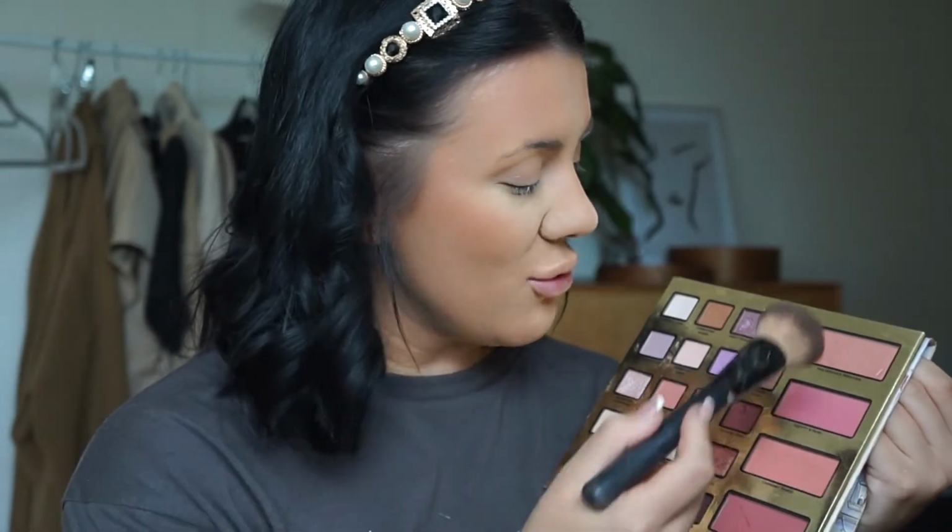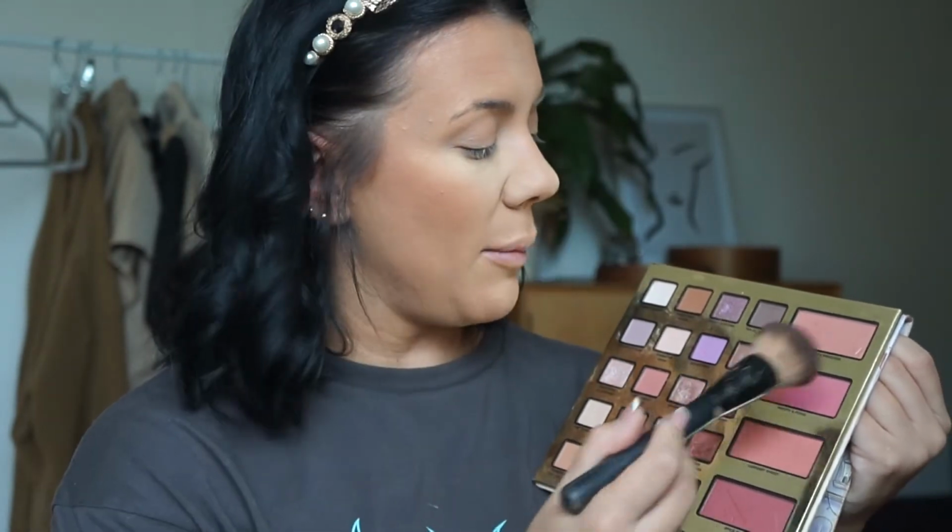Now, I've got this Too Faced Christmas in London palette. Right, it's come out Christmas now, so it's not as embarrassing as when I was using it in the summer. But I use the blush. See what I mean about Too Faced? I absolutely love it. The blush is Carnaby Street and Pretty and Punk. And I mix them two in. Shouldn't be using the same brush, but here we go.